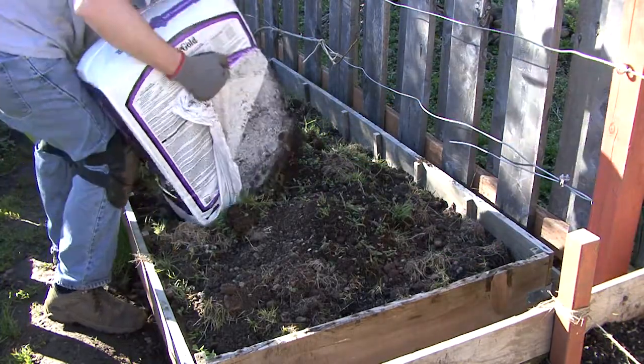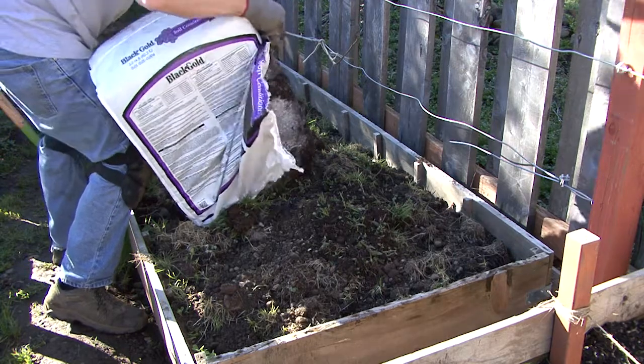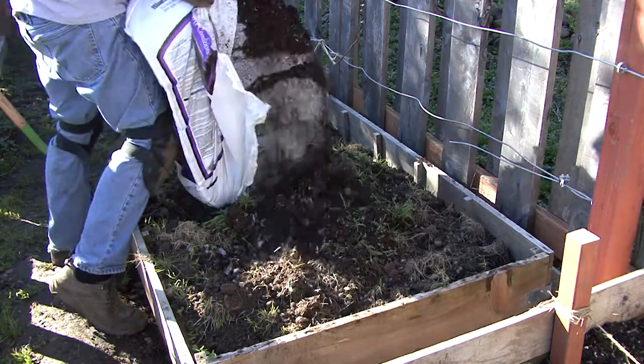This season, I'm just going to let this bed rest with soil conditioner. Maybe I'll plant a late crop in the fall.